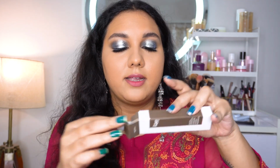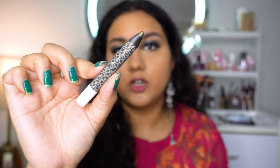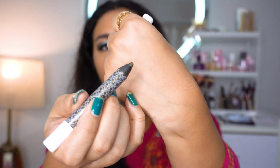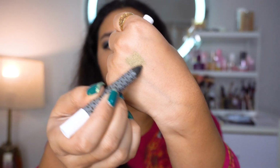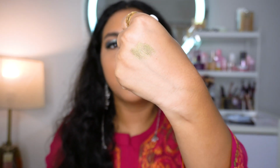I also have this eyeshadow stick from K-Beauty. This is in the shade Highborn, and this is what it looks like. I do have another one which is the purple one. I forgot the name. So this is what Highborn looks like. It is an olive shade which contains so much sparkle, and I love a good olive shade, as you guys can see. It is a one-handed eyeshadow, and the one-handed eyeshadow video is coming up super soon, so stay tuned for it. I know you guys will love it. Such a pretty color.